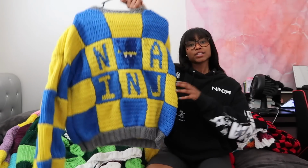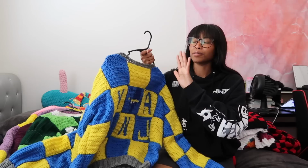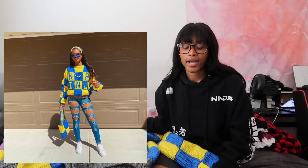So my next one was a ninja patchwork sweater. I actually really love this one. By the time I got to this one, I was really getting comfortable with patchwork, and I don't even know I was doing patchwork. Well, I do now. I started out doing patchwork originally because of the first cardigan I made, and I was like, okay, I like patchwork because it's easy. All I have to do is make a bunch of squares and sew them together. I don't have to think about increasing or decreasing or anything. Literally make a bunch of squares, sew it together, and boom, I have a sweater.